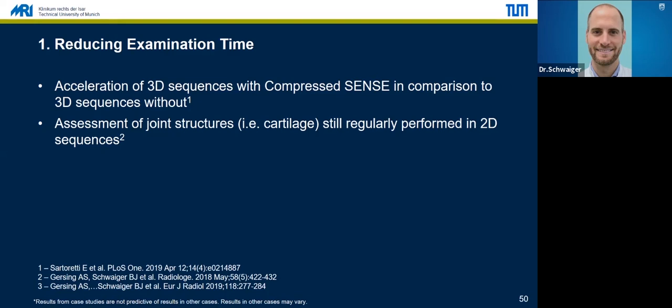And as we heard in the previous talks, it's quite easy, or quite promising, to reduce examination time if you use 3D sequences with Compressed Sense in comparison to sequences without. But if you are looking at joint structures or other MSK applications, there's still a regular use of 2D sequences if you're looking at very thin structures such as joint cartilage, or if you want to adequately assess the signal behavior of ligaments. You're still using 2D sequences a lot.